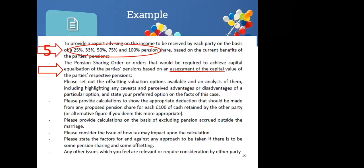So that wasn't quite clear, but under the principle of sharing pensions to provide equality of income, the question to ask us to equalise capital value is a bit of a red herring, in our opinion, in most cases. But nonetheless, let's say that that was one extra question we wanted.